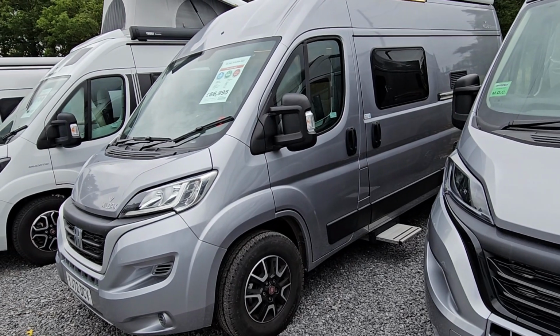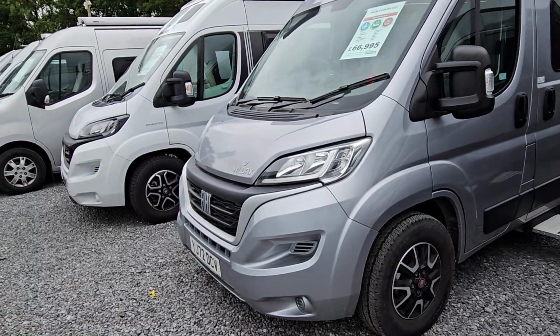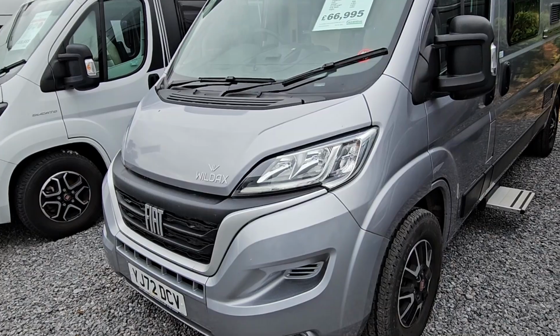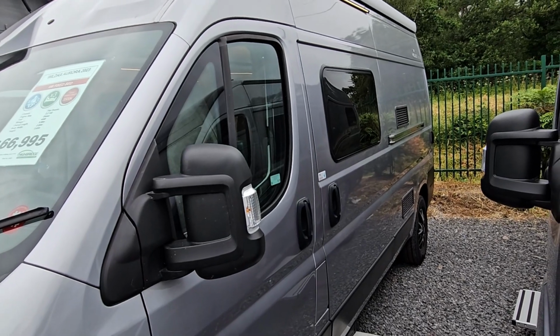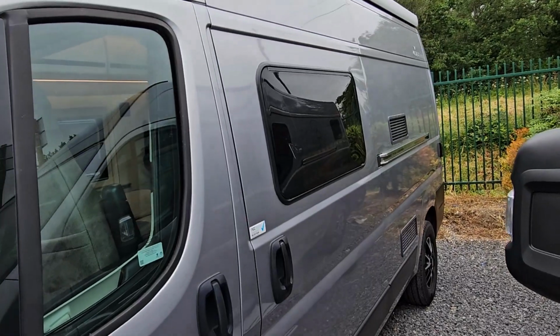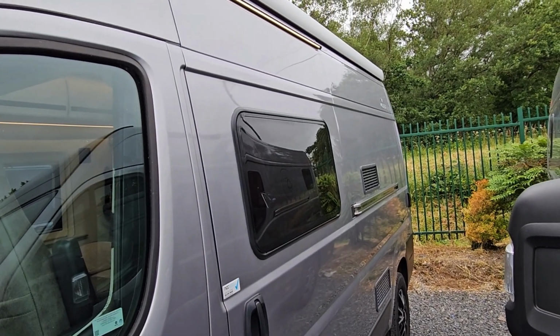So it's in R10 grey metallic, which is the best colour, I think. Got the smart 16-inch Fiat wheels because it's on the X8 Ducato. It's got the new front end and the big Fiat sign there. Fully colour coded. We've got short arm manual fold electric heated adjustable mirrors. As with all Wildaxes, we've got proper flush fit opening double glazed motorhome windows. These ones are lightly tinted as standard.